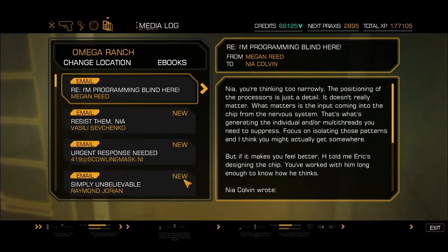Let's see what we got. Nia, you're thinking too narrowly. The positioning of the processors is just a detail. It doesn't really matter. What matters is the input coming into the chip from the nervous system. That's what's generating the individual and or multi-threads you need to suppress. Focus on isolating those patterns and I think you might actually get somewhere. But if it makes you feel better, H told me Eric's designing the chip. You've worked with him long enough to know how he thinks.